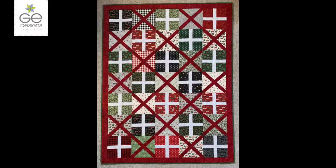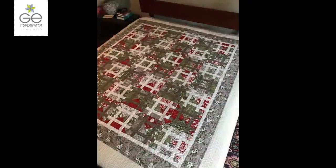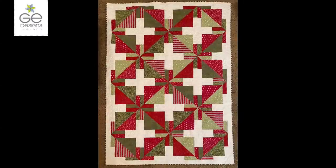And then another Christmas morning, this is Matrix, made by Jill B. Love this, really love this. So gorgeous, gorgeous work there. Love how you did the green, the darker green and the white for the accent colors. And another pattern that works really well for holiday colors is June.